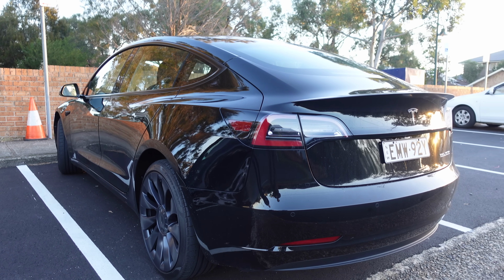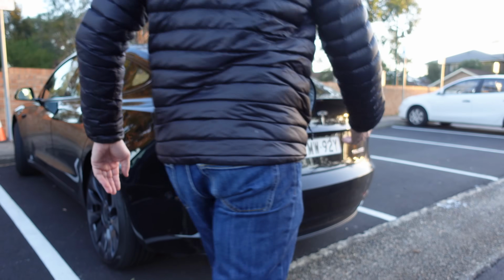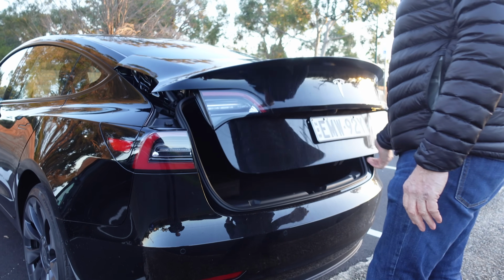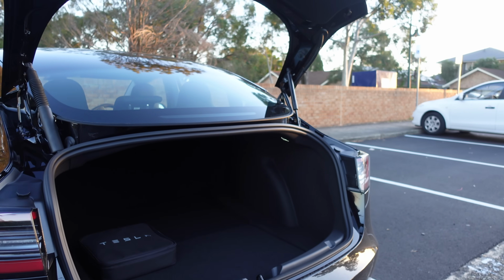Can you show us the boot? Do you mind? Certainly. I actually don't know how to open it. Well, let's see. Apart from using the app, that's the first time I've ever done it that way. There you go. It's unlocked. It should open like that. Yeah. Let's have a look inside.